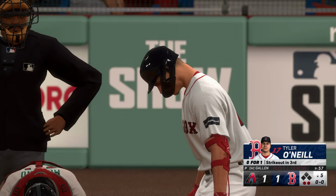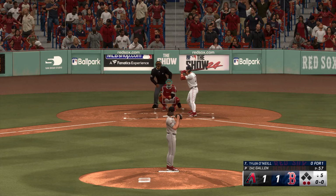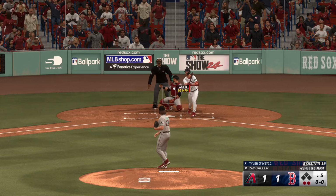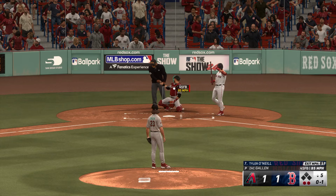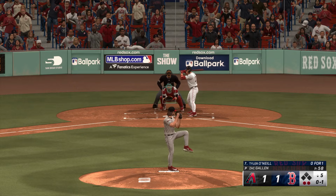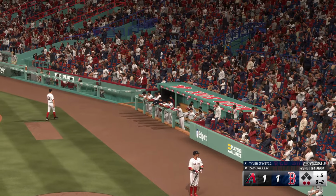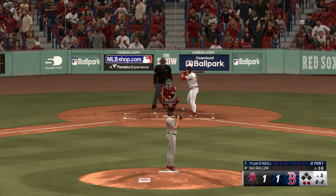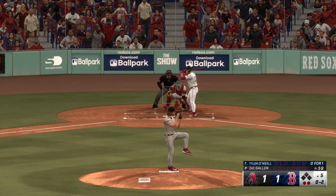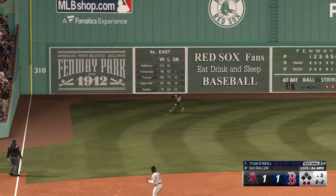Here's Tyler O'Neill. Pop foul out of play off to the right. Kicks and fires. He swings and fouls one off. Two down, nobody on. Line drive, and that's a base hit.